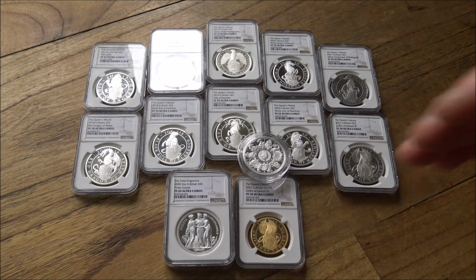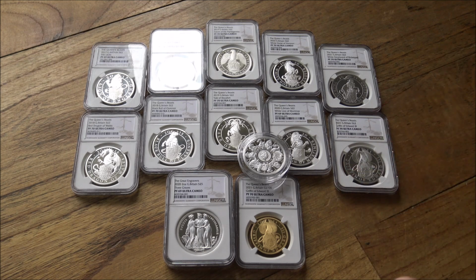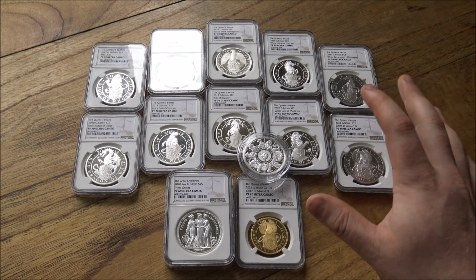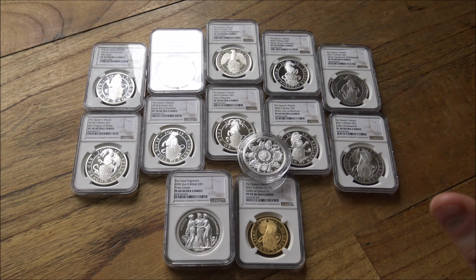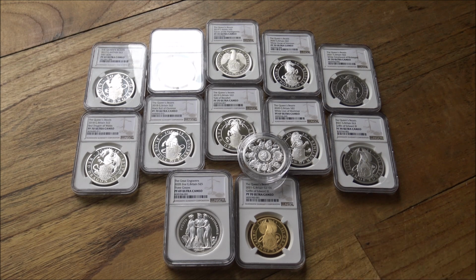When I see things that come up and they go The Who or Music Legends or something, that's not a series I'm collecting. That's not a series I'm interested in. It's just something I'd ignore. But when it says Queen's Beast sets, that's a big one for me. So definitely worth paying attention to the Royal Mint's website. That's my best piece of advice.